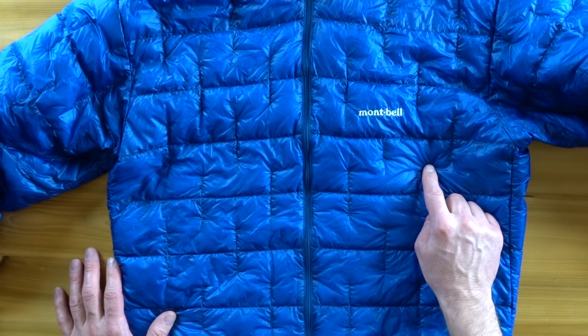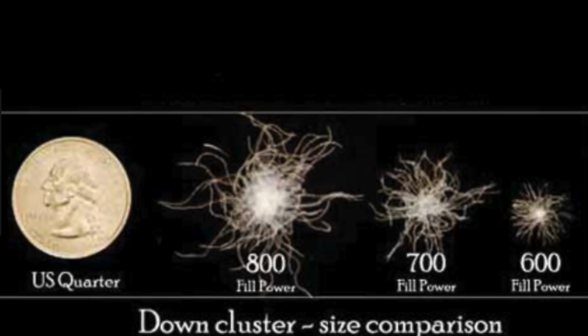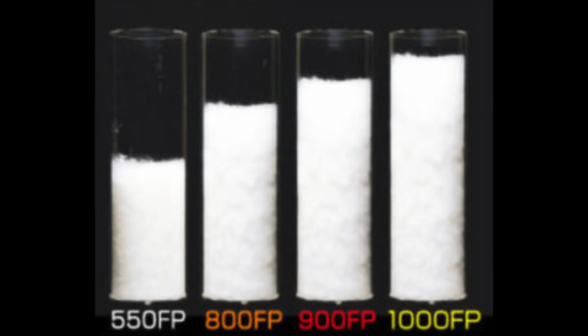Now, the other unique feature about Montbell's Plasma Down jacket is what is inside. What's inside of these baffles? It has 1,000 fill power down. The higher the number, the less down that's needed to achieve the thermal profile. So this is how this jacket is able to get down to such a sick weight.